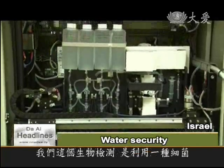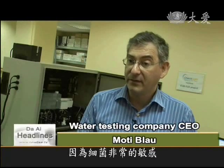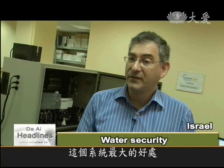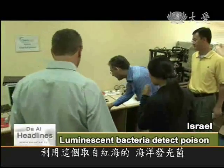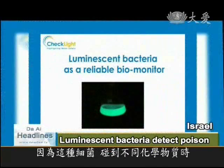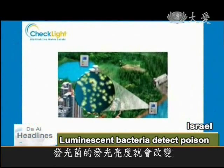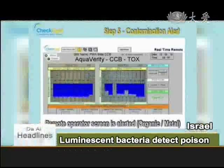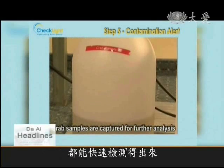We advocate the use of biomonitoring based on bacteria because the bacteria is very sensitive and it's very easy to handle. The key element, the key advantage of such a system is that it's very easy for the user to use. Using luminescent bacteria, the authorities can keep tabs on water contamination because when the microorganisms come into contact with strange chemicals, their luminosity changes, indicating that something is wrong with the water quality. Heavy metals, pesticides, weed killers and other poisons can be detected instantly.